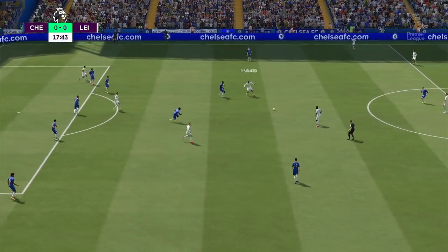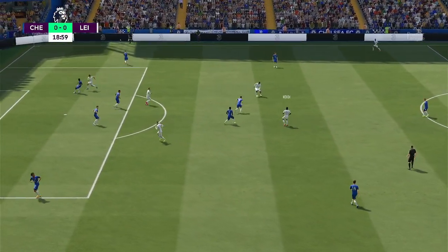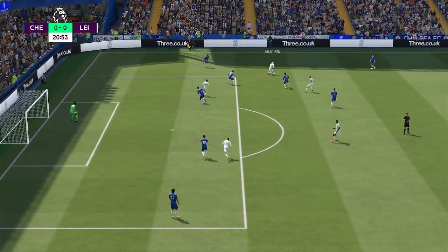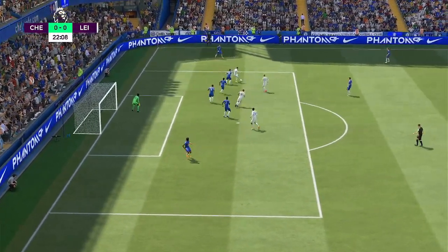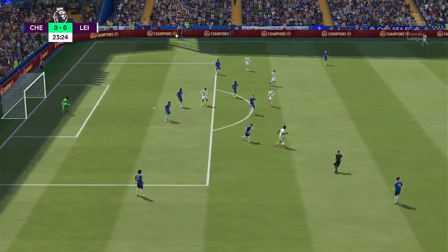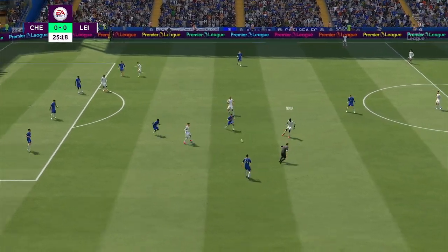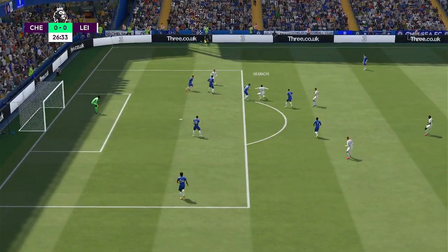Ndidi. Vardy. Now Ndidi. Madison. And Iheanacho has it. Tielemans. Madison. Pulls it back. Ndidi. Here's Tielemans. James Maddison. Now Ndidi. Iheanacho. And here's Vardy.